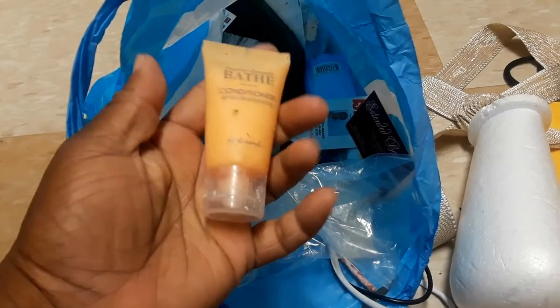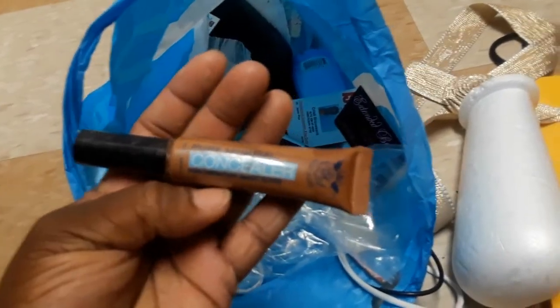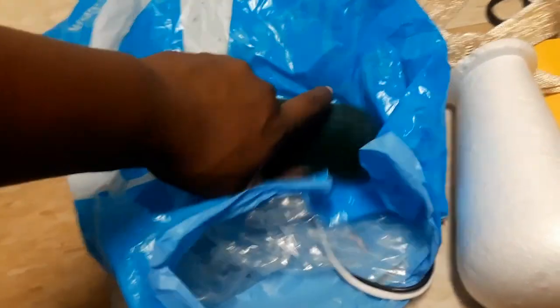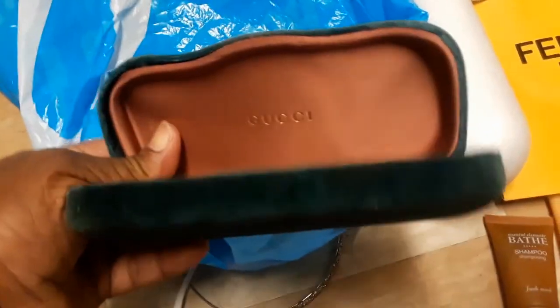See, now here's the conditioner. The bottles just need to be cleaned up, but like you see, it's not even much used in that, and it probably wasn't completely full. It's contouring, but I'm going to throw that in the trash. It's a green box, like an eyeglass holder. Ooh, wouldn't that have been nice? Yes, this lady has really good taste.